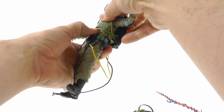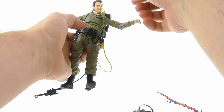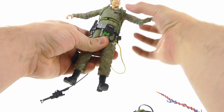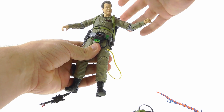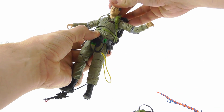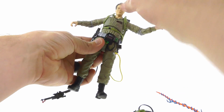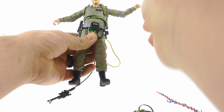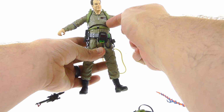There's a little bit of flex in the abdomen, not a heck of a lot. So that's why I'm saying that, honestly, they shouldn't have even bothered putting that in there, because you've got a waist joint down here at the bottom that also rotates the figure around. So you get a little bit of flex in there, but it's kind of pointless. I would have preferred to see that all one piece and just let the waist rotate, or put that on a ball joint so maybe you can get a little bit more side to side. I don't think you needed that.